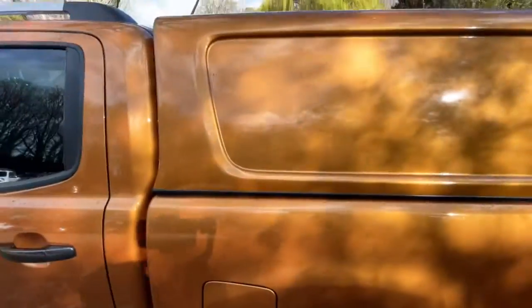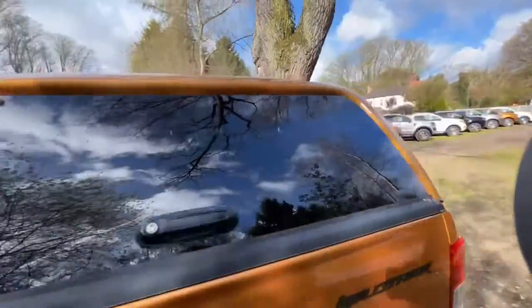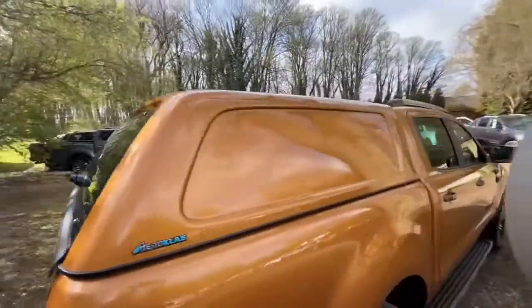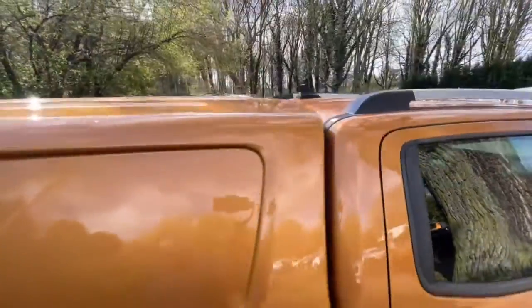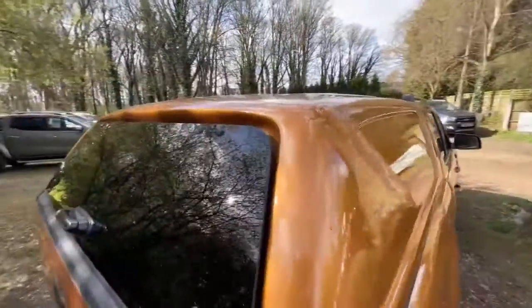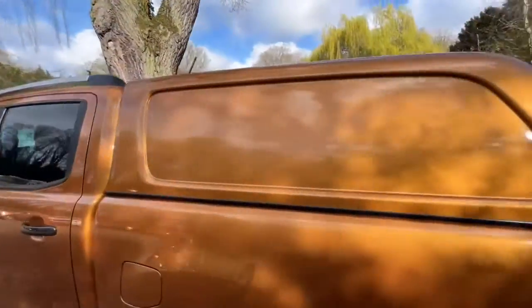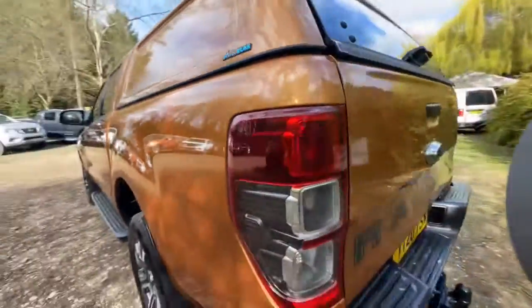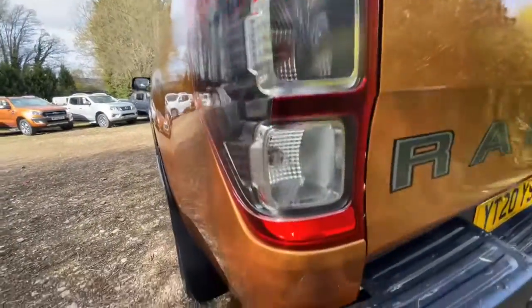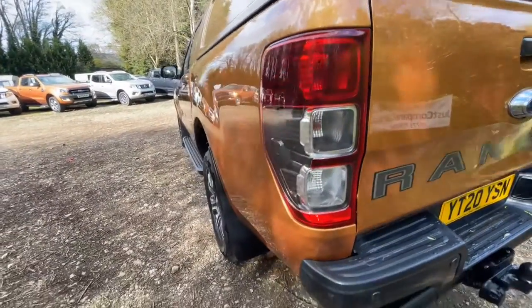So the canopy is an Aero class. Good quality canopy. As I say, that paint match is phenomenal, which is usually a decent indicator that it's probably been on from new. The actual canopy is in good condition. Passenger tail lights in nice clean condition. There's no damage, there's no cracks, there's no misting. Everything looks nice and clean.